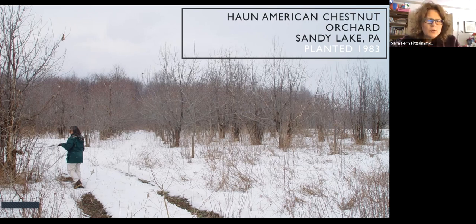And based on planting wild type American chestnuts across Pennsylvania, New York, and other locations, we see about 50% long-term survival of these sprout clumps. So in 1983, Mr. Hahn planted 500 American chestnuts from around Mercer County. That's where this is, Sandy Lake in Mercer County, Pennsylvania. And like I said, today there's about 250 of these sprout clumps still alive.